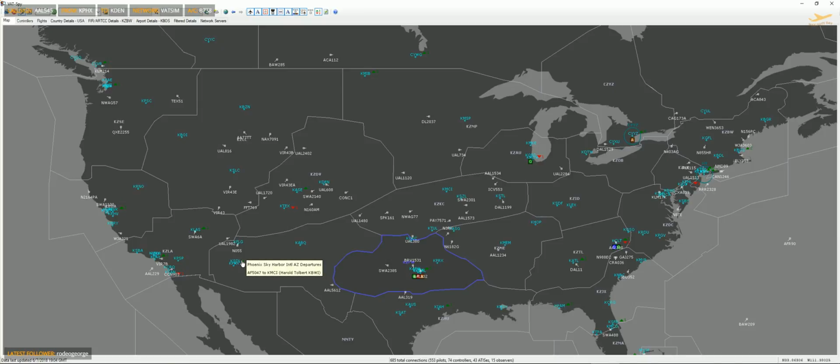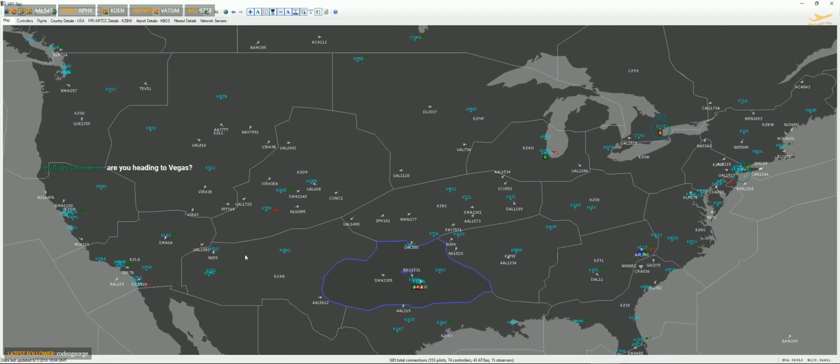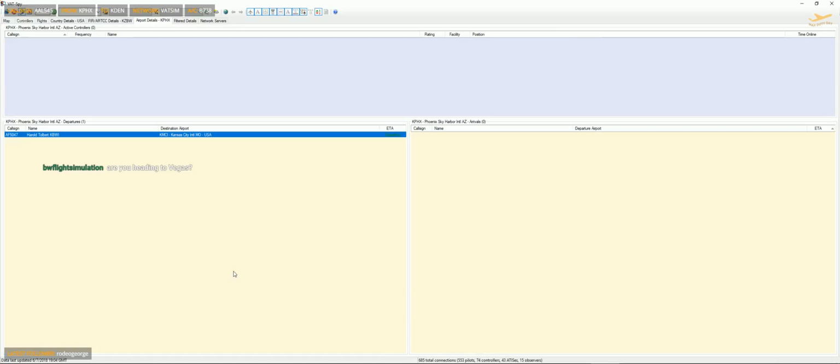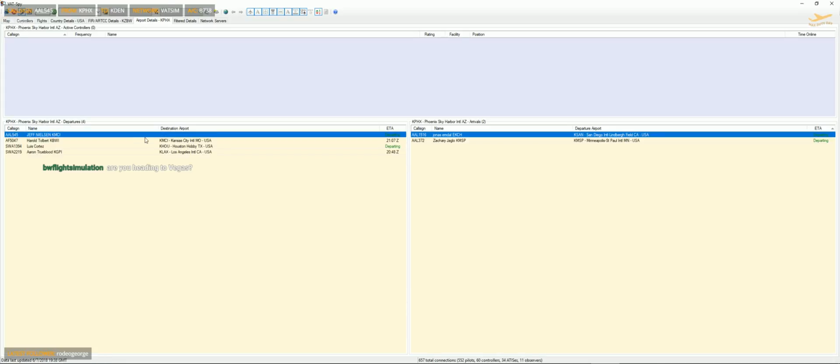So 5047 was the one I think I just left to MCI. On Phoenix MCI. Wonder why that's not... Yeah, that's showing up there. So we should pop on here. It hasn't picked us up yet. We'll just refresh. There we go. So we're picked up here on the departures board. And it should pick up the fact that we are going to Denver here. There we go. So we're all up on the board there. We'll go back to map.